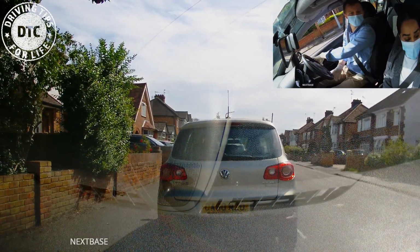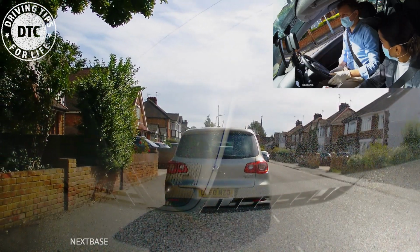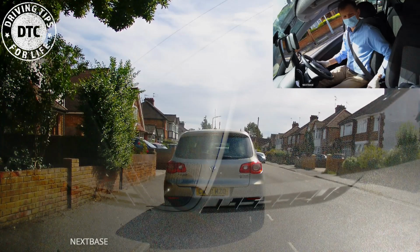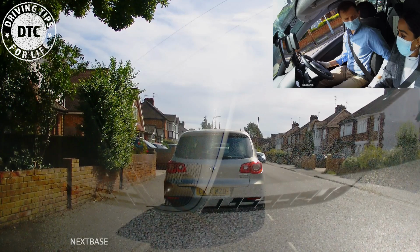Two lengths of the car? It's not necessary, just enough so we can see the tyres and the tarmac of the vehicle in front. Yeah? Okay, just give me a second. That's some really good parking there. Okay. Drive on whenever you're ready, please.